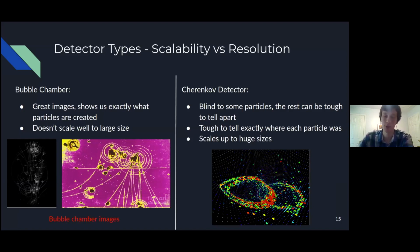Like, which of these particles was created first? Maybe one of them was created and then it decayed into the other, or vice versa, or maybe they're created at the same time, and we don't know. And also, what are these particles? Are they muons or protons or electrons? And sometimes we can tell the difference, but sometimes we can't.